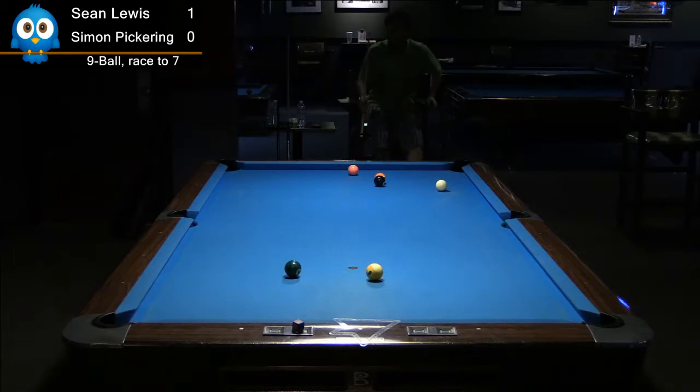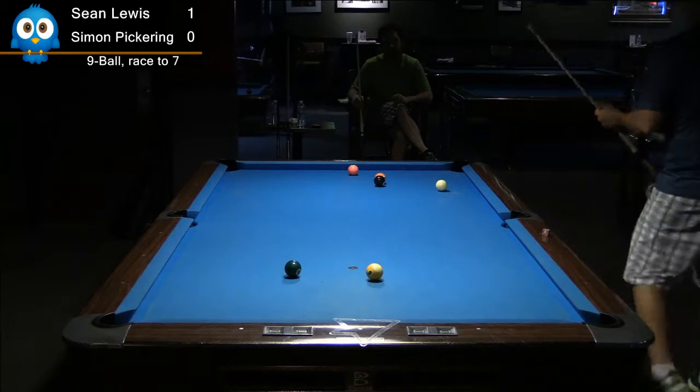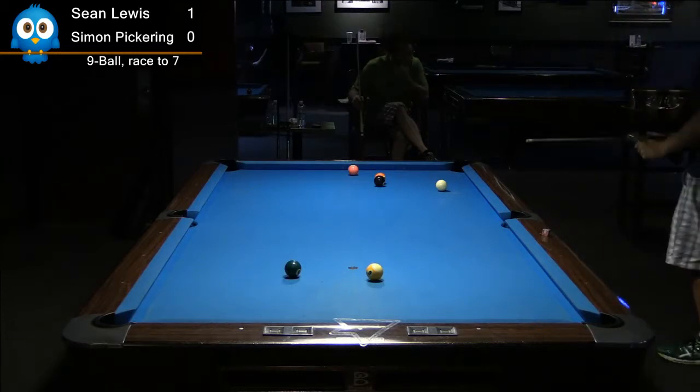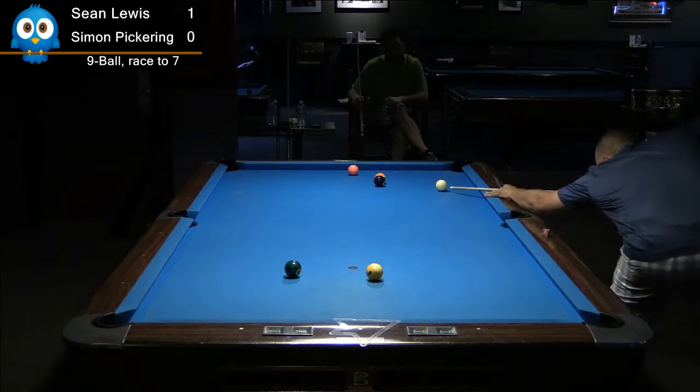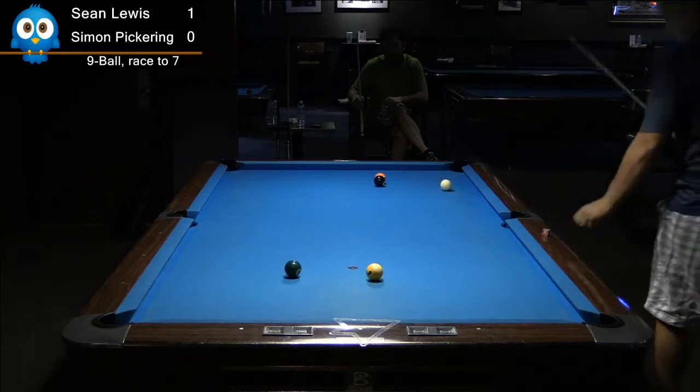Even if Simon can see the ball, I think it looks like he can see the 4 to make it, and then he's going to be able to bump the 5. From where I'm looking, actually, if he could draw to the right, he can play the 5 in the same corner. Okay. Yeah, that's what he's doing.